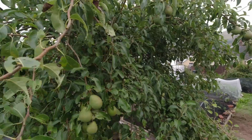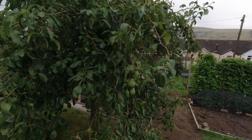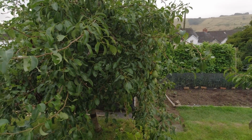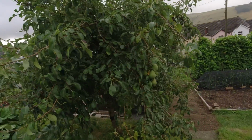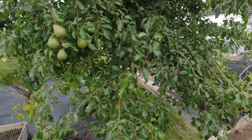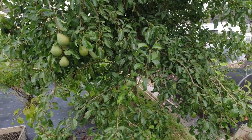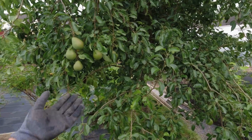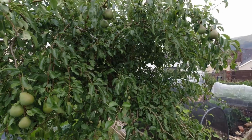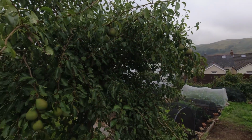So I'm going to be looking for local people who enjoy a pear. I think they don't store too well. I found that the best way to ripen them is to put them in the fridge for a good 2 to 3 weeks after you've harvested them, and then they become really soft and succulent. So it's going to be a fantastic season for pears.